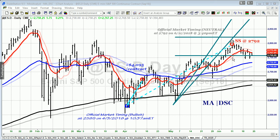Definitely neutral. We've now broken the short-term measure of trend following significance. Going to come down here to the intermediate term measure of trend following significance. We do not expect it, but it is possible to get down to 2600 to 2650. It's very possible.